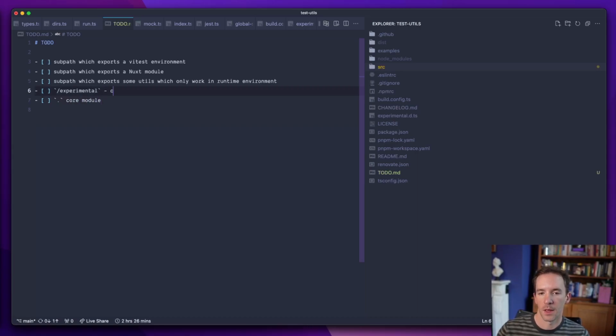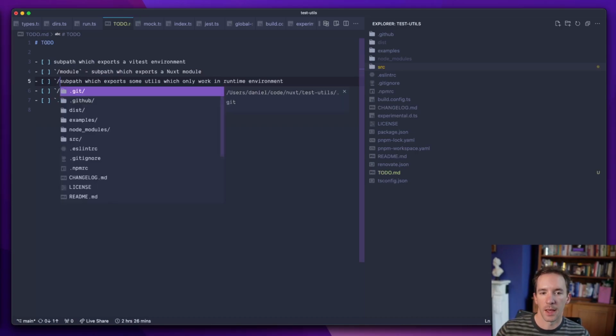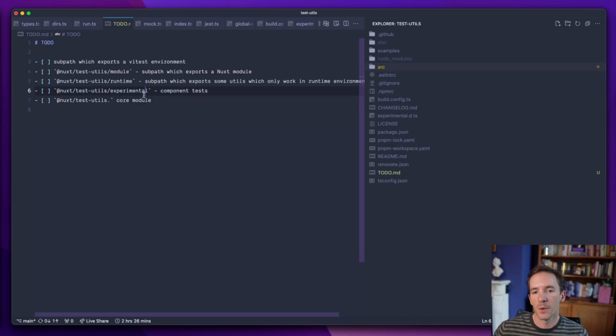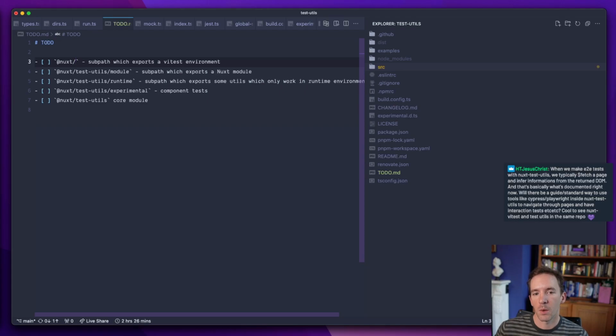module, component tests. And this, I think, will probably have something like module. We need a utils which only work in runtime environments. That should be something like runtime. So basically, we're looking at nuxt test-utils, right? So it needs to be intuitive, the API here. And then I think, and vitest is only one option, right? So we also would want to maybe have the option of having a jest thing. It might be that we actually need to have a separate package.